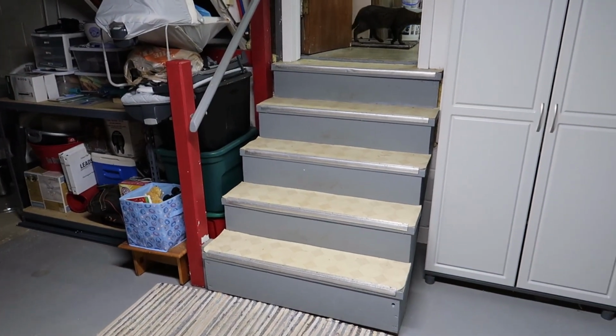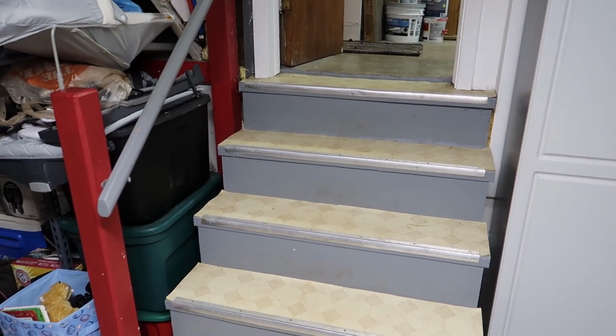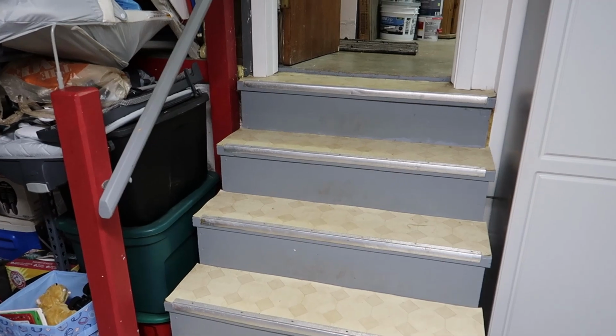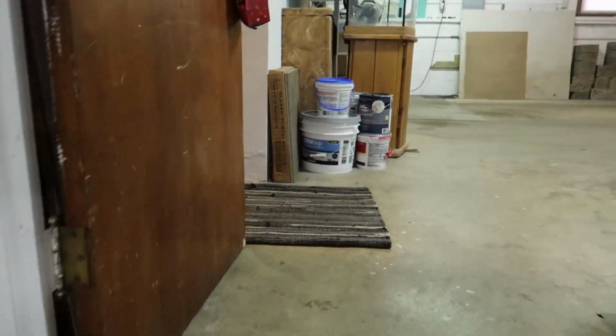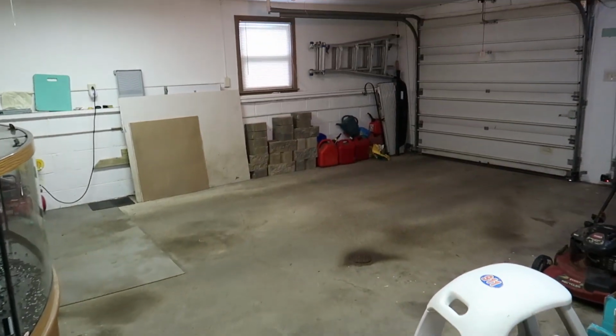Also the steps leading upstairs, even though this isn't part of the inhabitable area for childcare, they're still free and clear for the fire inspection. The garage is nice and clean too, and there's a kitty trying to escape.